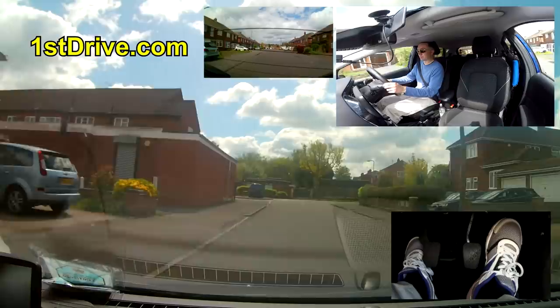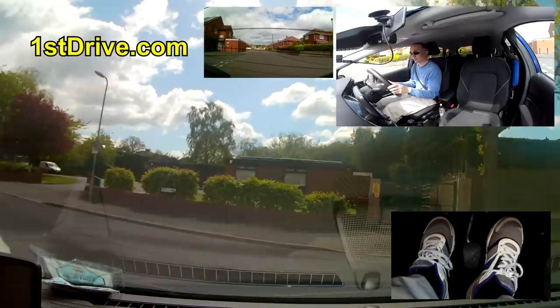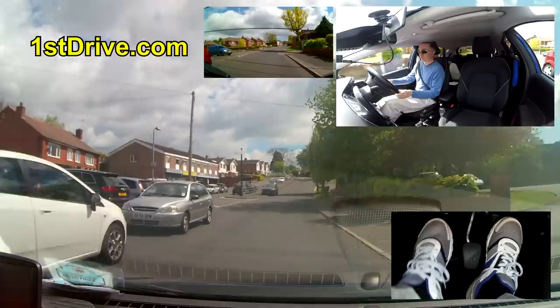End of the road left, so mirrors, signal. What do you think a lot of people do wrong there? There's another one like that in a moment, where people often get it wrong. But what do you think that was? Well, I won't tell you just yet, but I'll see if you can work that out.